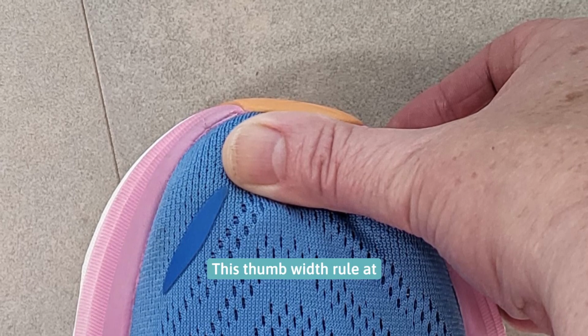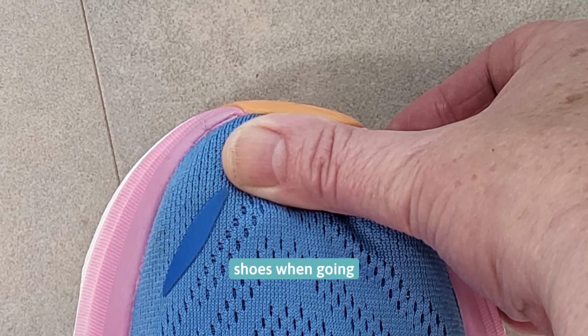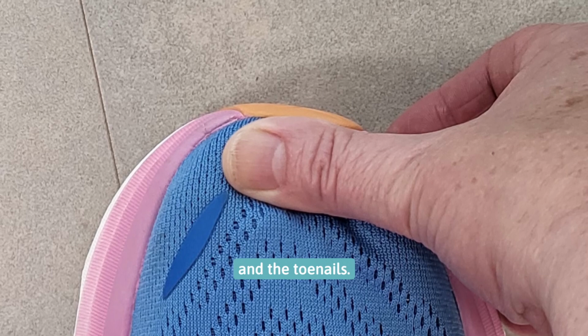This thumb width rule at the end of the shoe prevents the toes from hitting the front of the shoes when going downhill, preventing blisters at the end of the toe, top of the toe, and the toenails.